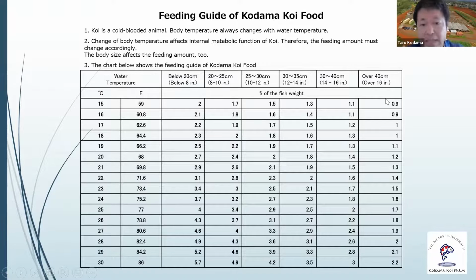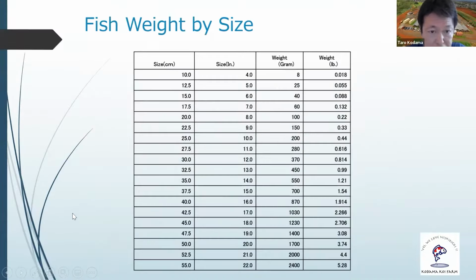This is per day, but you also have to know the weight of your koi fish. And for that, we use this chart. So say 16 inches, for example, 40 centimeters, 16 inches, a koi is usually about 1.9 pounds.